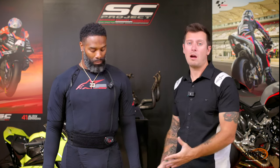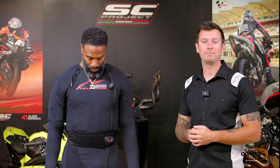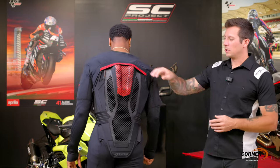But as you see it now, it lays perfectly flat underneath your suit, or between the liner and the suit in the Racing Absolute's case. So a lot of protection there for only when you need it. You turn around so they can see the whole back. Yep, you've got your full back too.